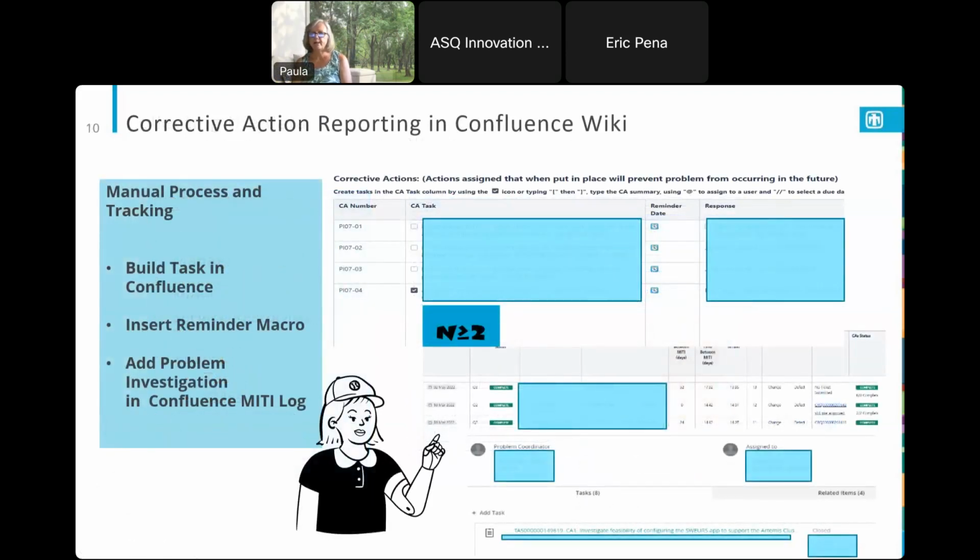So when we had corrective actions, for any of you who do any kind of problem resolution, I would say that in some ways holding the problem investigation is the easy part. Once you get down to the nugget and you have a team that works well and is very responsive, and we're fortunate and we have that most of the time, it's then in building the tasks.